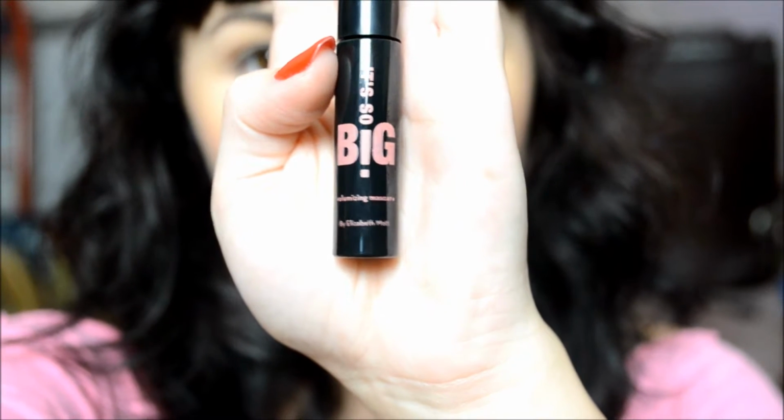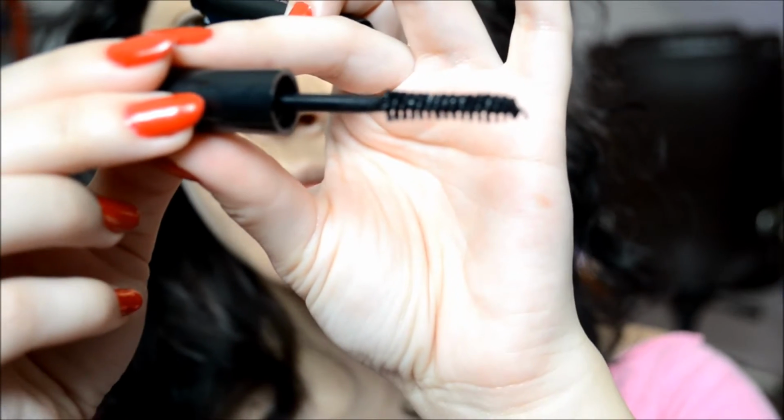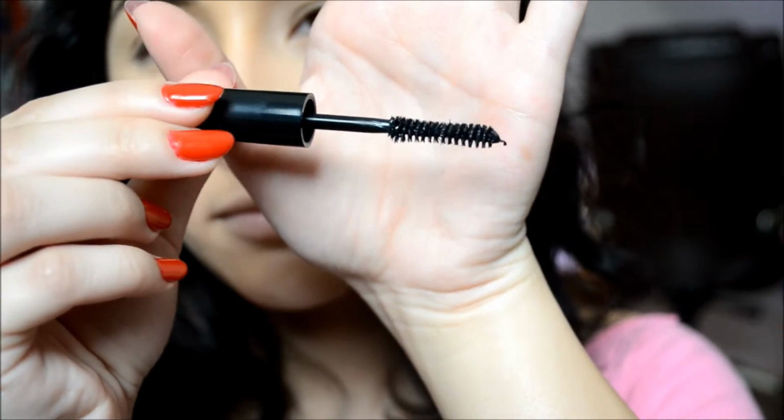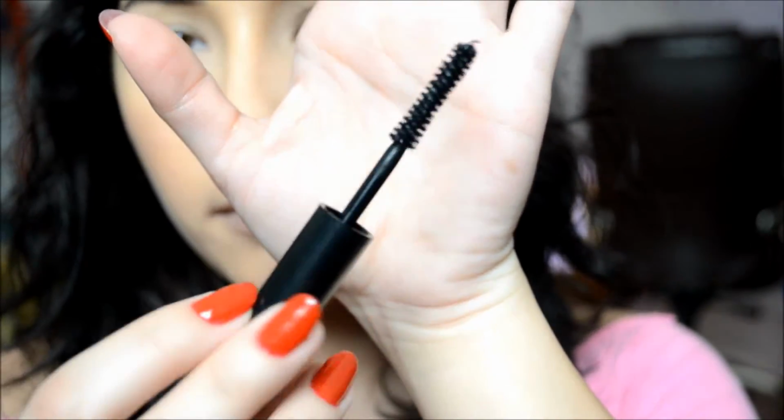And then next I got It's So Big Volumizing Mascara by Elizabeth Mott. And I like the brush shape. And so I'm really excited to try this out. And it smells nice, like a mascara. And the swatch I just did is already smudging, so I don't know how that's gonna work out on my eyelids.